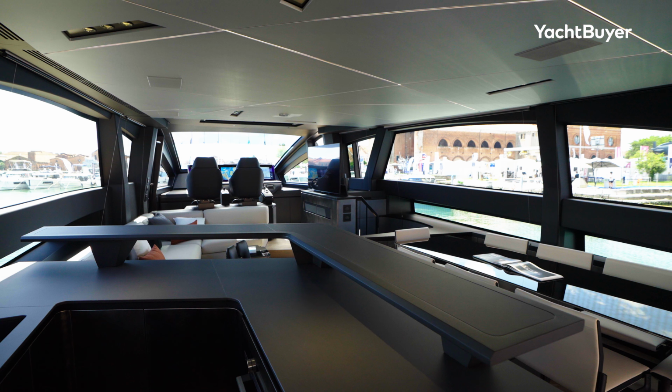And then we have a dinette here as well. There's a two-way backrest there, so you can convert that from sun pad to dining space. But this is a good enough space that guests can come up here and dine under the protection of the hardtop if they want to. Let's head downstairs.